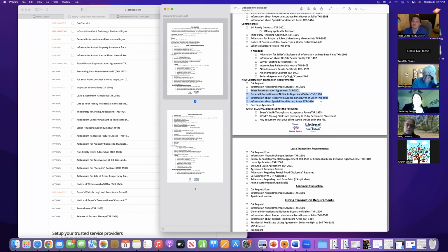It's just information about how to look up floodplain information and what they should do, and that they should have flood insurance. It's just covering our backsides, guys. Information about property insurance just explains to them about homeowners insurance, and it's a good form for them to sign to say that you went over that with them. You can go over it with them.